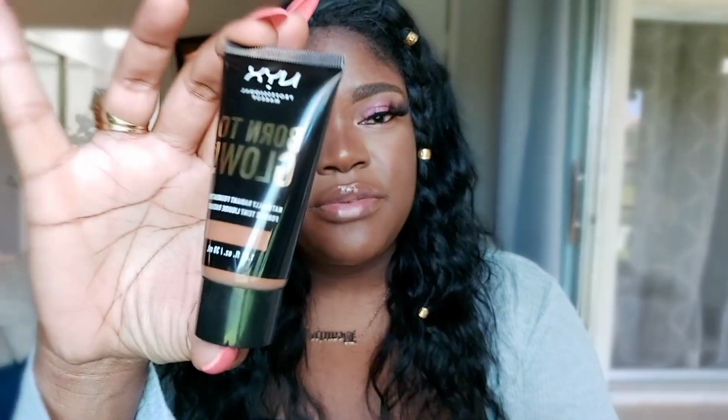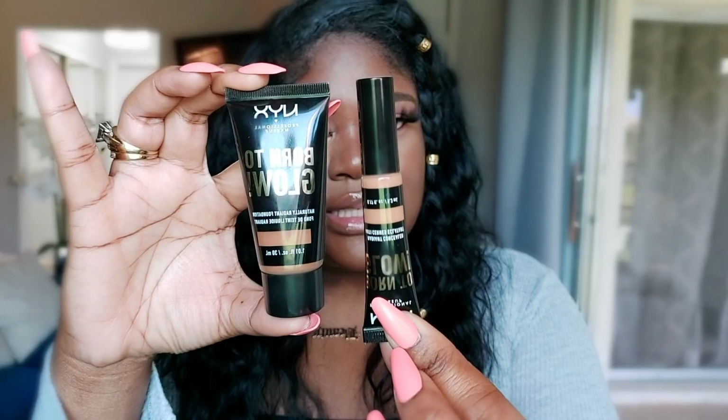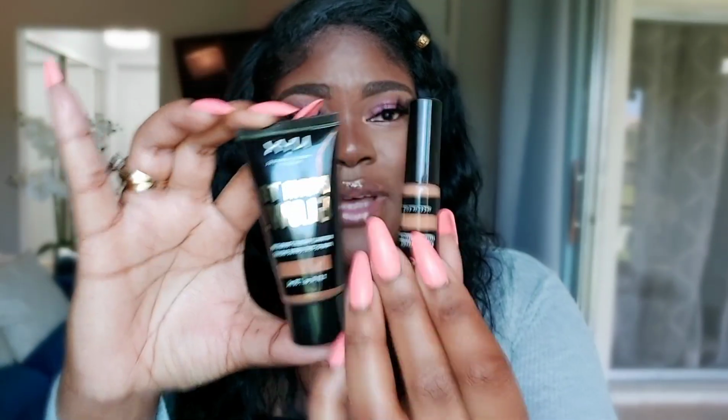Starting with my skin, I have been loving the NYX Born to Glow foundation. I'm in the color Mocha. Here's the foundation here. Mocha is my shade for the foundation, and also the same concealer, which is the Born to Glow collection, and this is creamy caramel, I think, or warm caramel. That's what I use to highlight, and that's why I look so radiant.